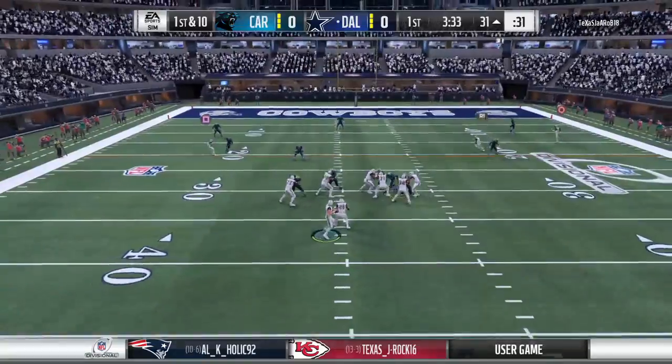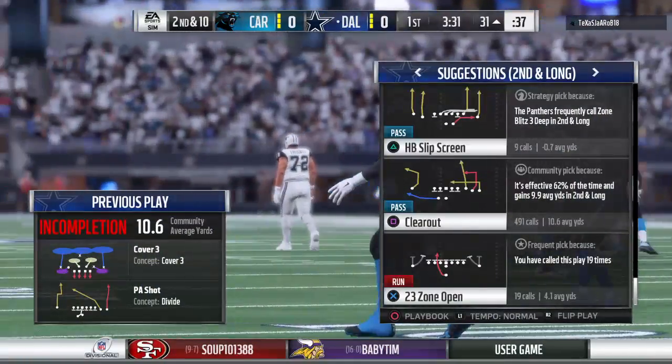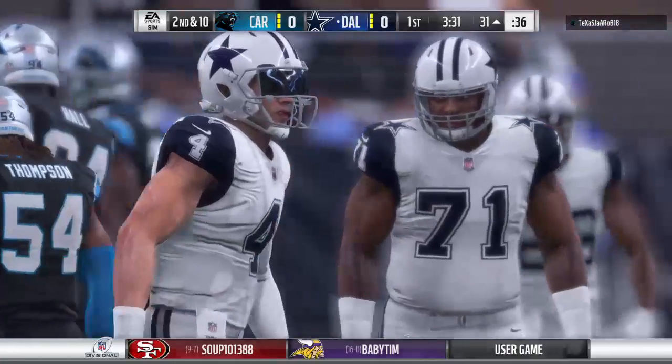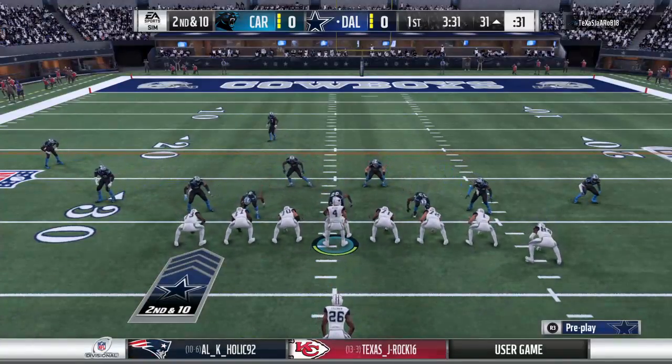Now a play fake here on first down. He couldn't quite hold it. Got hit. Ball pops out. Incomplete. It's a lot of contact going on there, and in the end, unable to keep two hands on the football and bring it into his body. Everything looked pretty good until the finish.